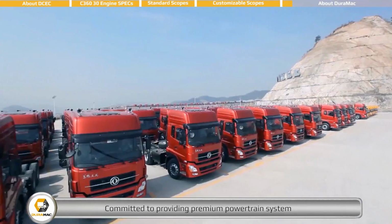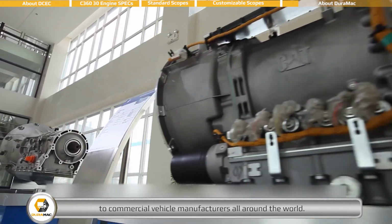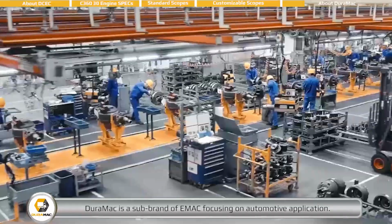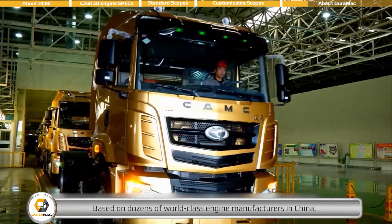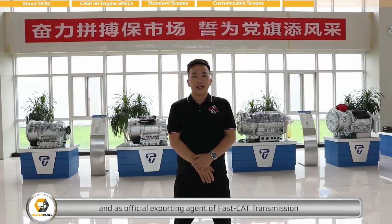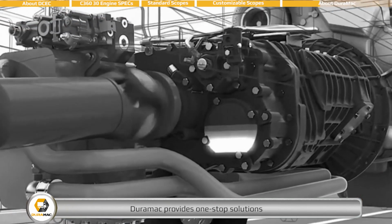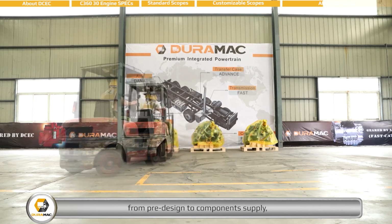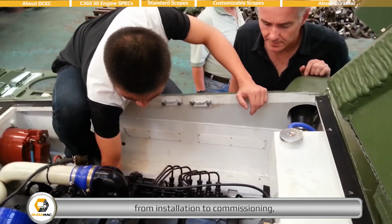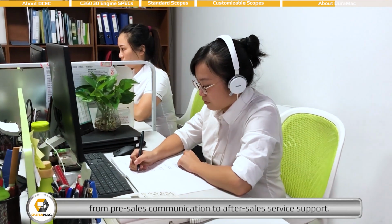Committed to providing premium powertrain systems to commercial vehicle manufacturers all around the world, DuraMac is a sub-brand of EMAC focusing on automotive application. Based on dozens of world-class engine manufacturers in China, and as official exporting agent of Fast transmission and Dongfeng Dana axle, DuraMac provides one-stop solutions from pre-design to component supply, from installation to commissioning, from pre-sales communication to after-sales service support.